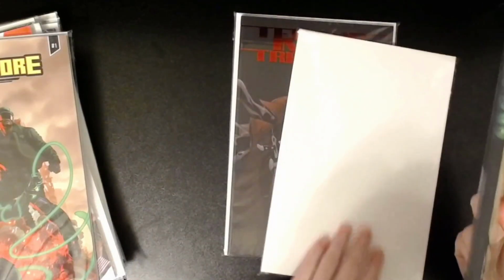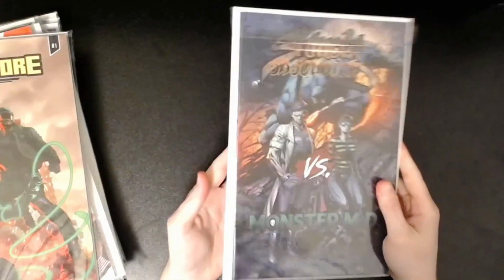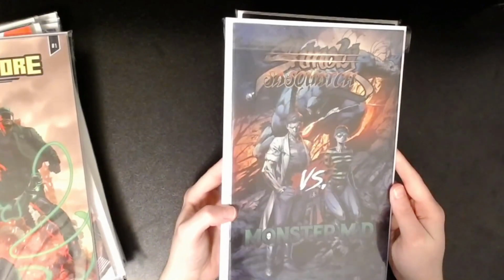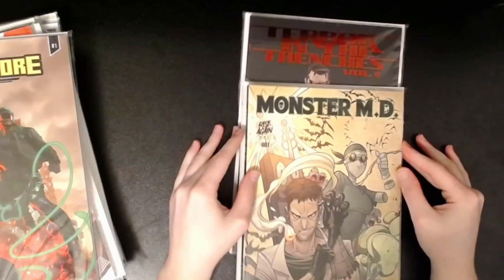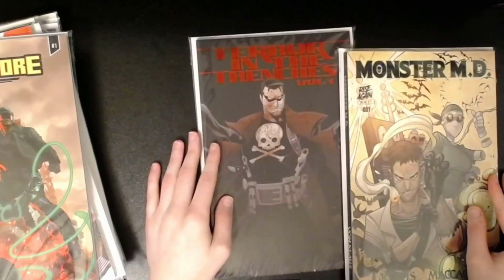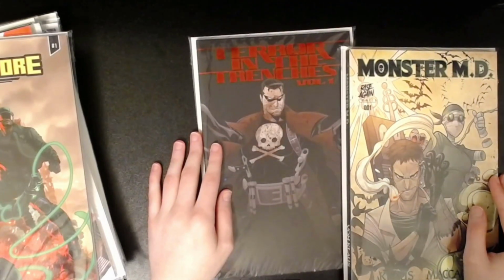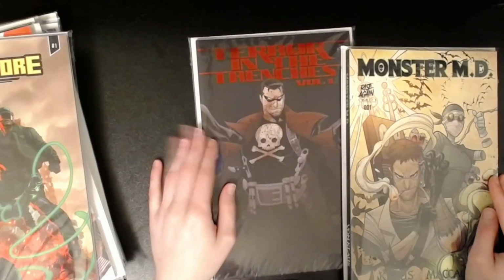Alright, so I'm going to try and put this back in the sleeve, which is a struggle because it's so thick. And then I can't really say anything about this because I haven't read it yet, but I'm going to. So that is Monster MD and Here in the Trenches from Von Close from Rise Again Comics. If you like monsters and horror and stylized comics in general, this is definitely a go-to, in my opinion. Probably my favorite I've read almost out of everything.